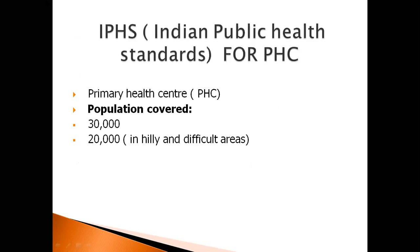Okay, so let's briefly see about the primary health center. I have told you that we have three forms of health centers in the community. This primary health center covers more population as compared to the subcenter. So the smallest one, the lowest, will be the subcenter. Then after the PHC, the community health center, which covers many more population.